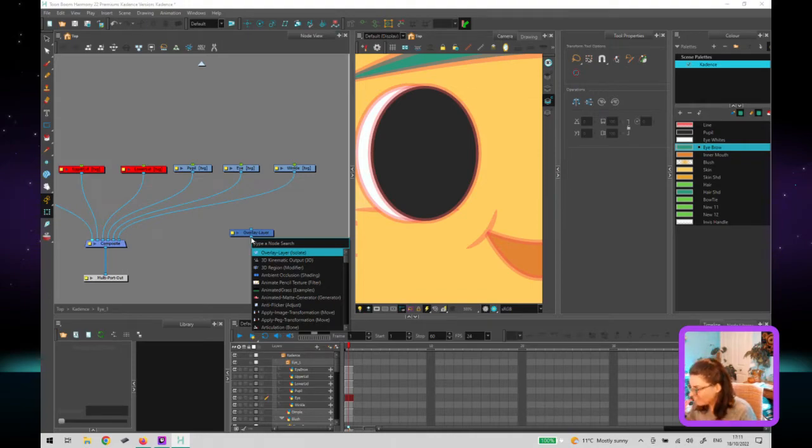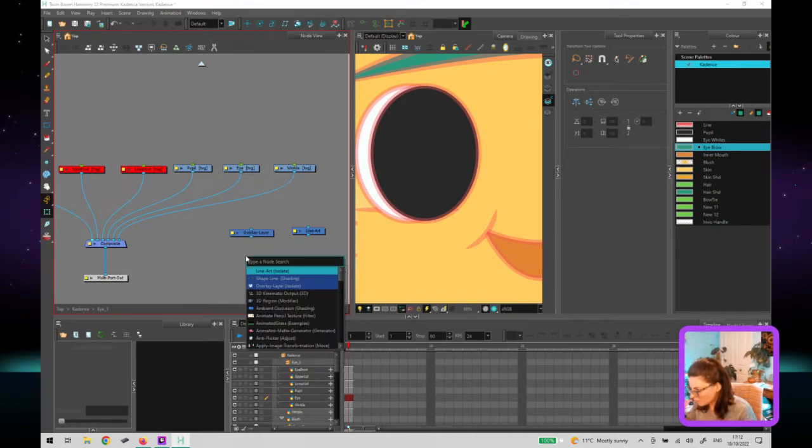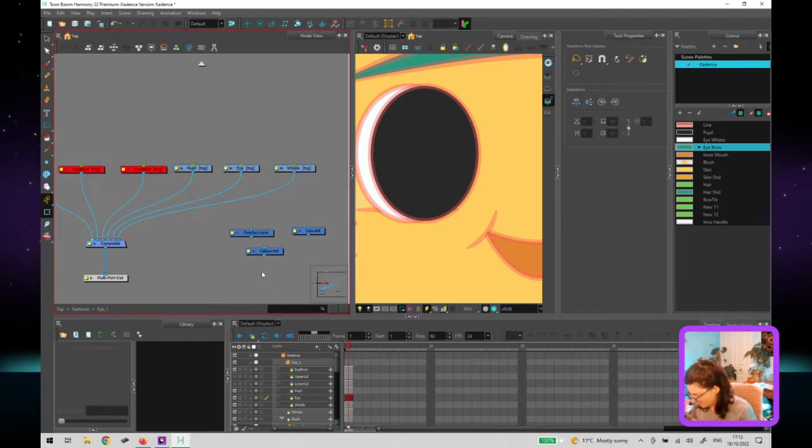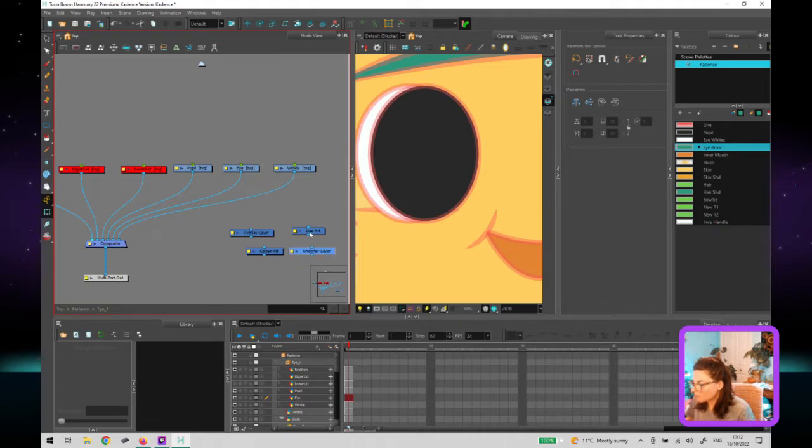So to help you find, whoops, what did I just add? Nope, I don't want that. So line art. You can also, if you're using an older version of Harmony, which probably has to be 17, art. And then the last one is underline. Okay. So this is something that we're going to set up real quick.